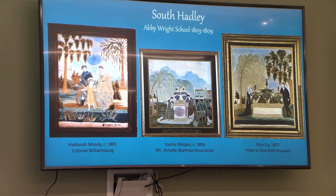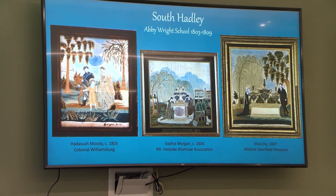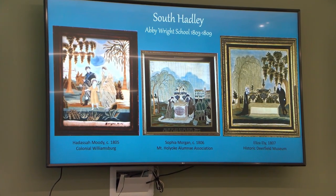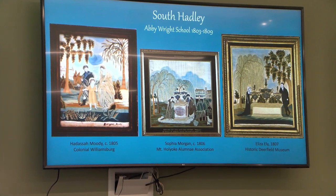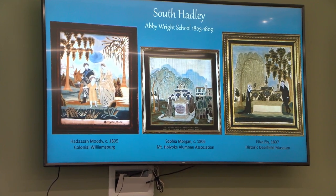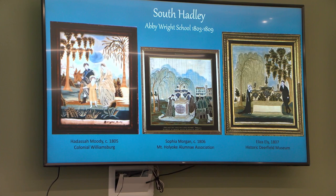Abby Wright's Academy was located on the site of what is now Mount Holyoke Observatory. Her letters and her memoirs are in the Mount Holyoke College Library, and reading those reveals what her goals were for the girls that she taught. She wanted to lead them, quote, "in the paths of rectitude and virtue, that they may establish an unblemished reputation and become ornaments to society."